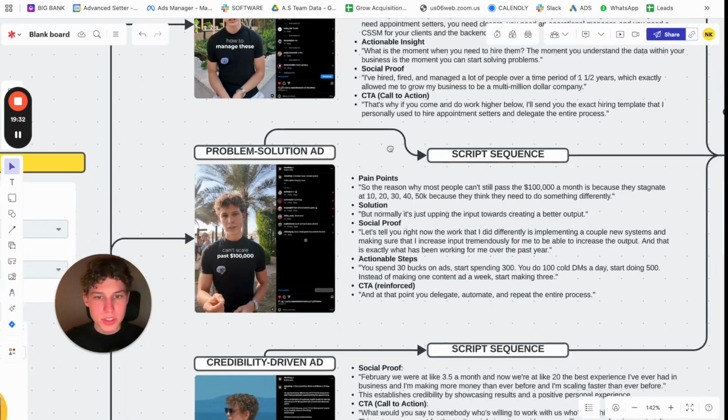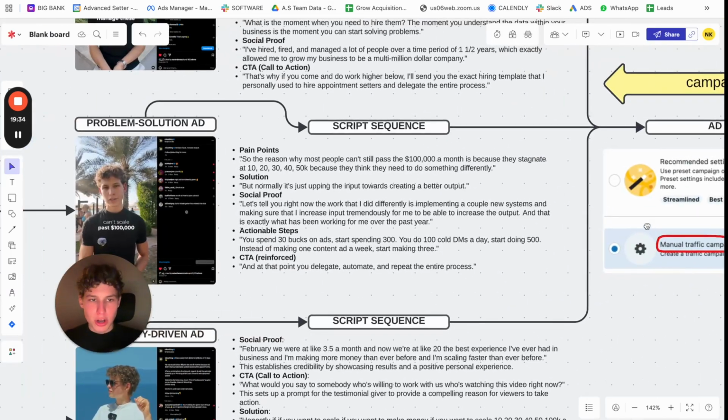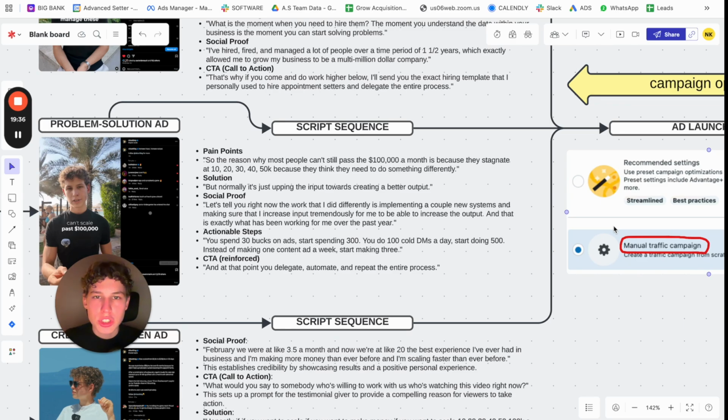And this is where it becomes interesting because now we're going to talk about how we're going to launch the ads. How do we launch the profitable ads the right way? You can do this from Meta, right? From the Instagram platform or from Business Manager. And what is the difference? How do you understand if you need to launch it from Business Manager or Meta?